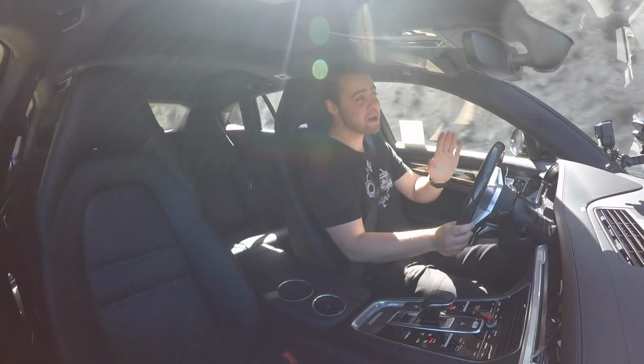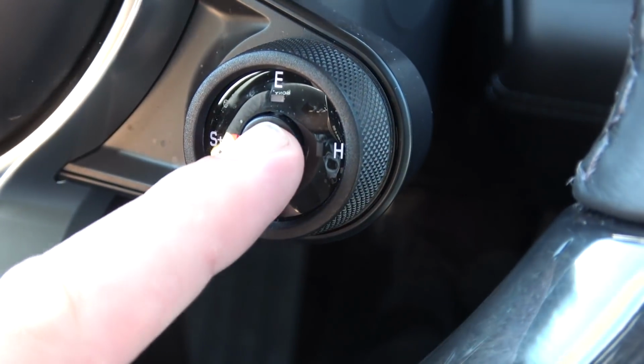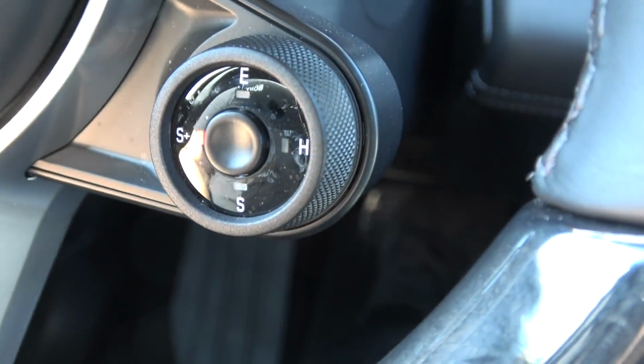Oh my gosh. Woo! Next up is one of my favorite buttons in the entire car, and that is the push to pass button. In the middle of that turn dial for the different driving modes of e-hold, sport, and sport plus is a little button.